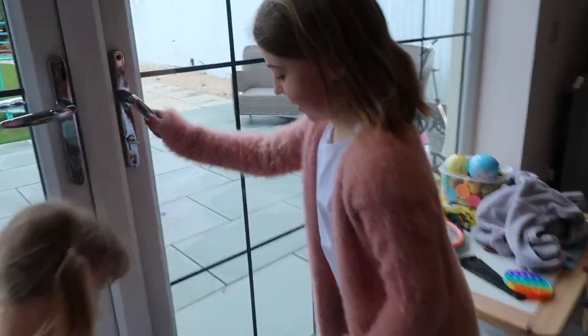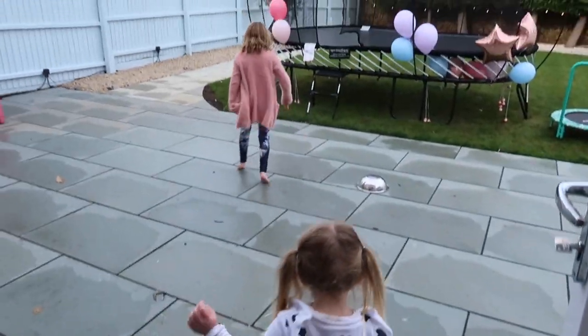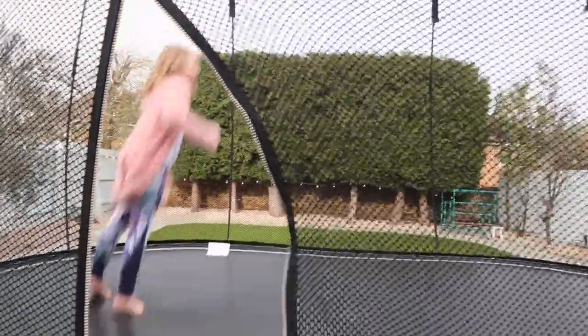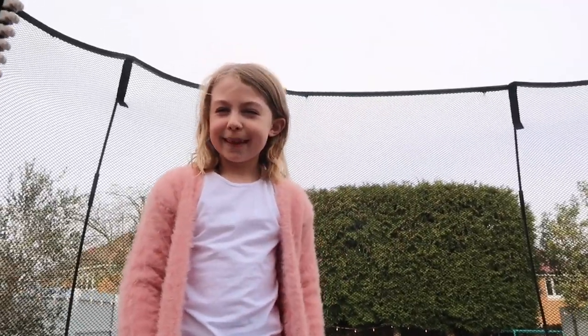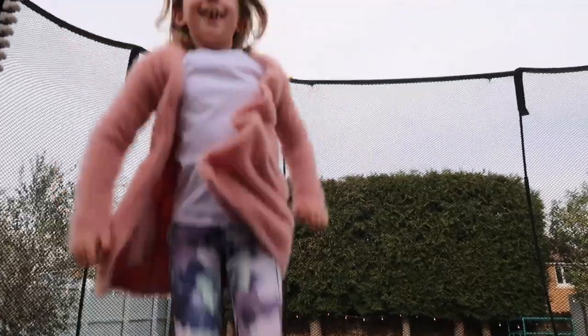Yes! Look at this! You don't need shoes. That's okay. It's going to be wet on the trampoline anyway. What do you think? It's an early birthday present, my love. I love it! I was really suspicious. Were you? Yes, you were like, oh, we're going to do some activities. I'm like, that's not like you. It's not like mummy to do anything active. Thank you. You're so welcome.